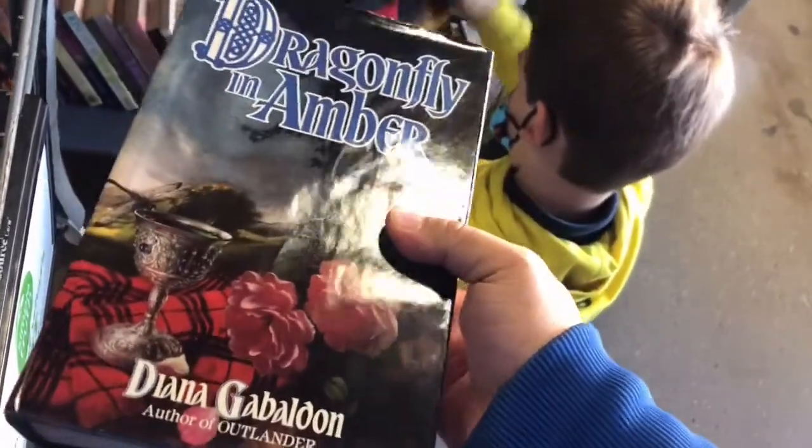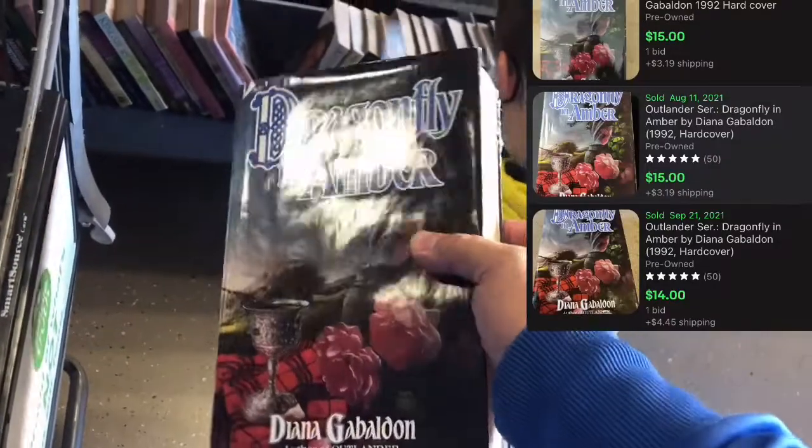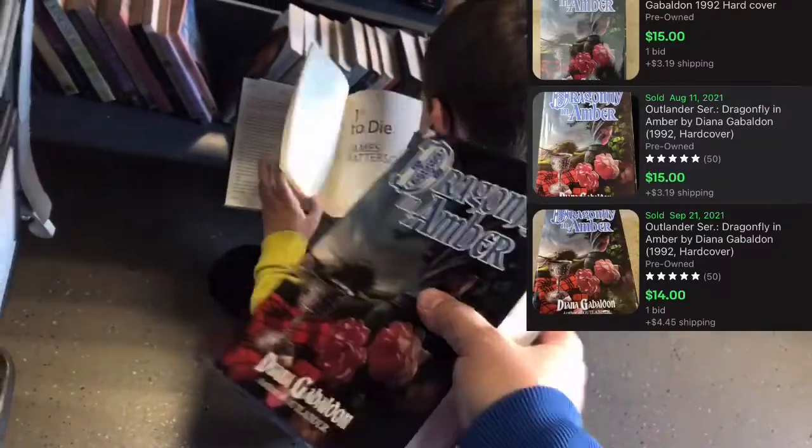This medieval look to a book always gets me thinking it's worth something. This one's pretty beat up, but at $1, it's probably going to sell for at least 15 plus shipping.